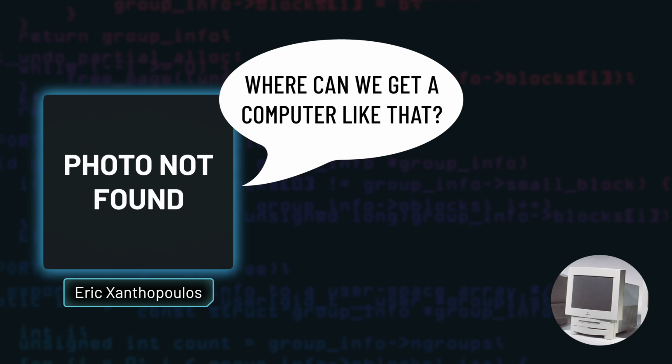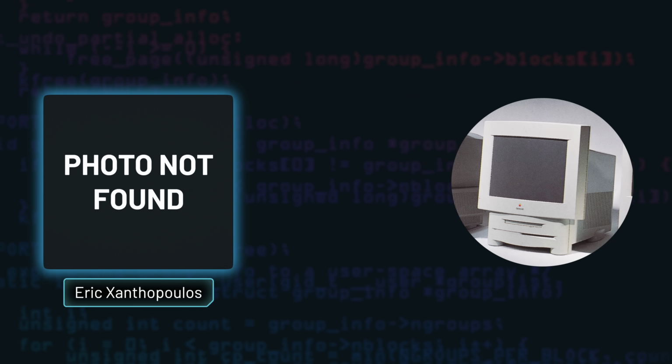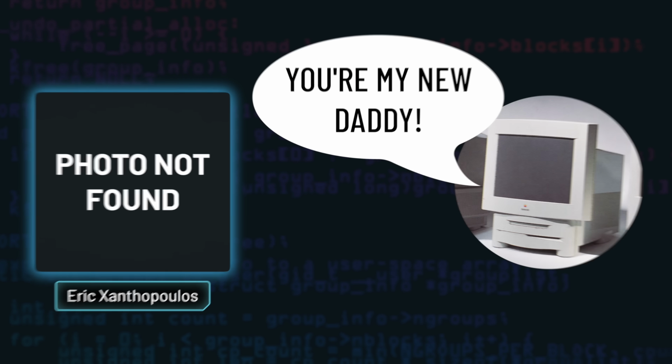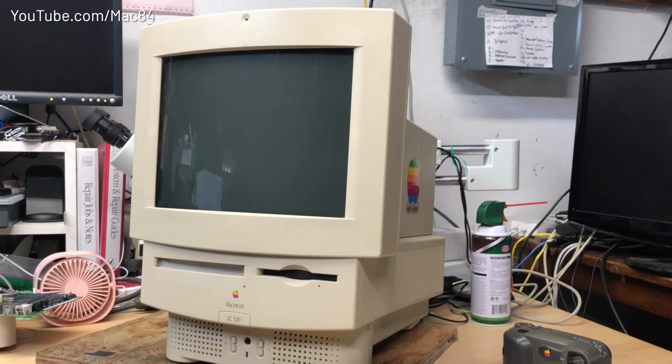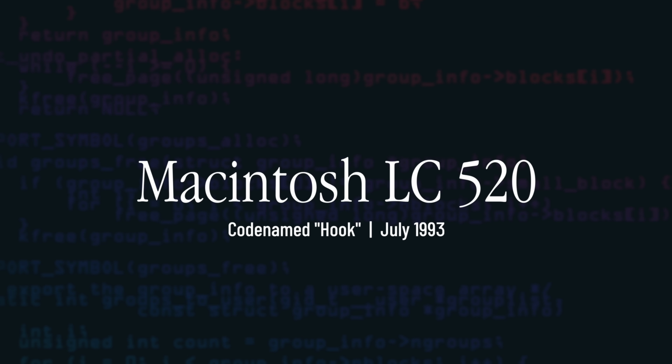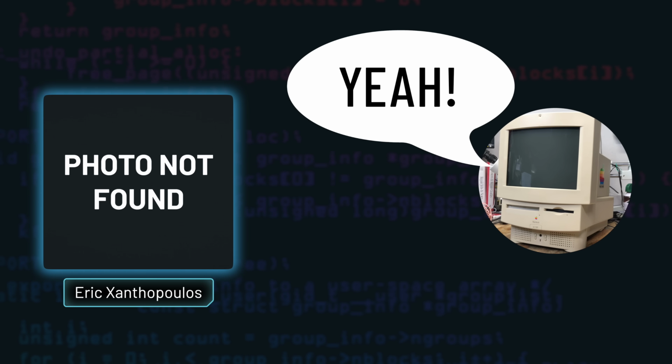Eric thought, where can we get a computer like that? So he picked up the Mondo project and moved it into development. This resulted in a tweet case design which debuted with the Macintosh LC520, codenamed Hook, in July 1993, and it was a hit.